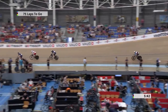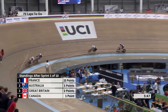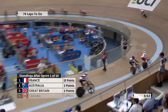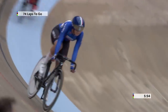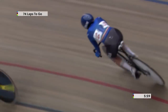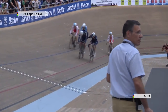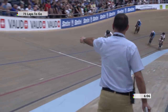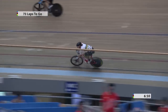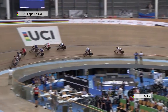But as we look at the current points scoring situation, France, having gained the lap, have 25 points now. They're the only team so far to have gained the lap. Australia with 3 points, and as Gail mentioned, they missed that move when France went away. The Australians, if they'd stayed with them, could well have got the lap gain as well, but they allowed the gap to open. France are the only team so far 1 lap to the good. Australia in second with 6, and Russian Federation in third place with 2 points, along with Great Britain. The only other teams to score so far, Canada and Italy. 72 laps still to go.